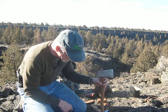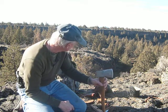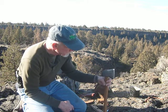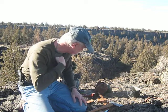So if I had to choose, my cutting device would be some size of an axe, and I packed this into this cliff area here, so it's real packable. And the last thing is something to start a fire with.